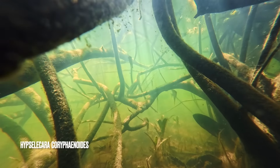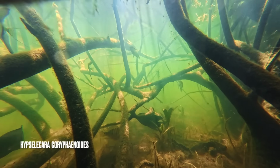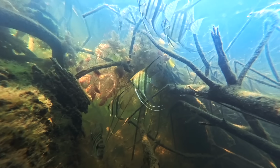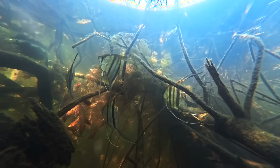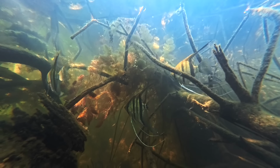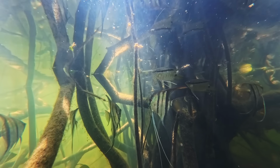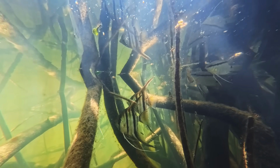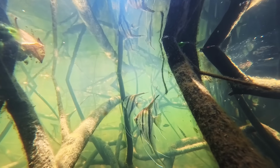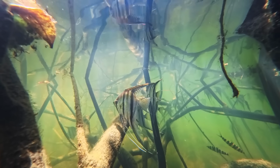A very shy fish here in this place was Hypselecara. I observed them under the roots for at least 1 hour, but it took them a long time to come out. And then the angels returned. I was very quiet to not disturb and have all the particles around me. I could observe them for another while, but I think you have seen a lot of angel material here in this video and in the last one as well, so you can see that I'm a fan of the angels. But of course you can never get enough of these beautiful majestic animals.